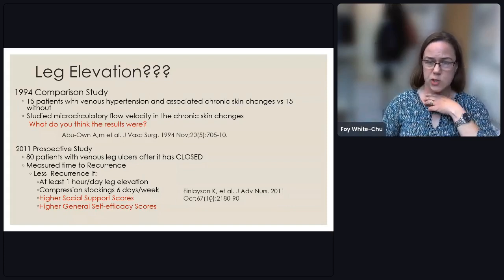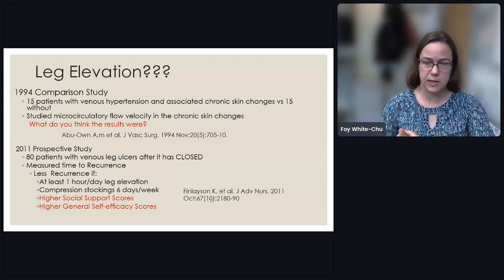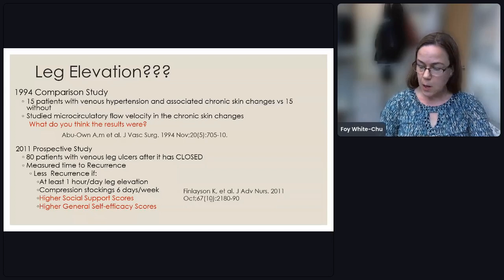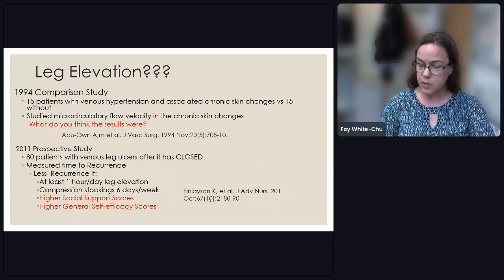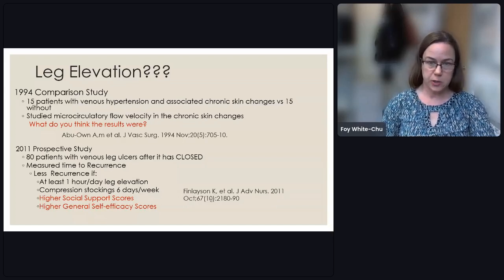And this is where they actually took 80 patients who had a venous leg ulcer, but it was closed. What they did is they initially looked at their medical records. They looked at their physical activity, nutrition, self-report questionnaires on these activities, preventive activities, psychosocial measures, and then they followed up with them every 3 months for 12 months after their closure, and found that during that year, 35 of the 80 patients had recurrence.